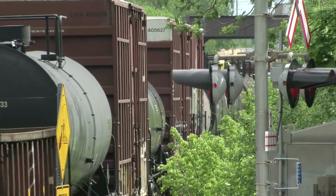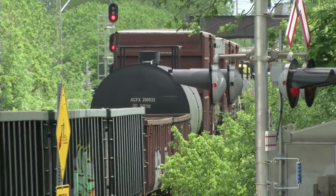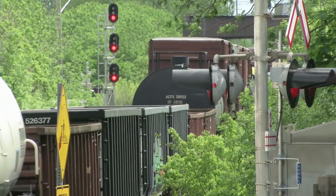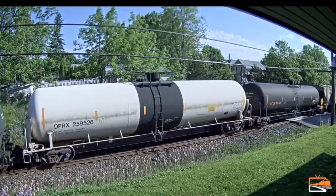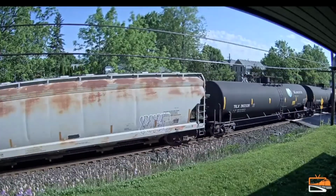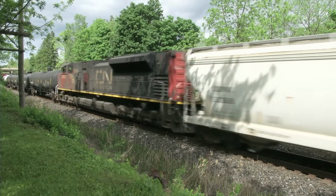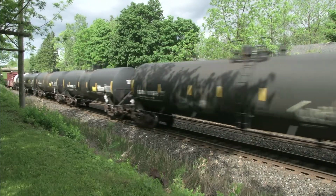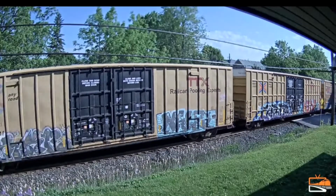These are my favorite trains, Mike. The manifest trains, just a mix of everything. Yeah, very cool. Tank cars, gondolas, box cars, auto racks, got a little bit of everything. The longer freight trains are the norm here on this subdivision. Really long. You're familiar with distributed power, where they put a locomotive in the middle of the train? Yeah, I thought so.